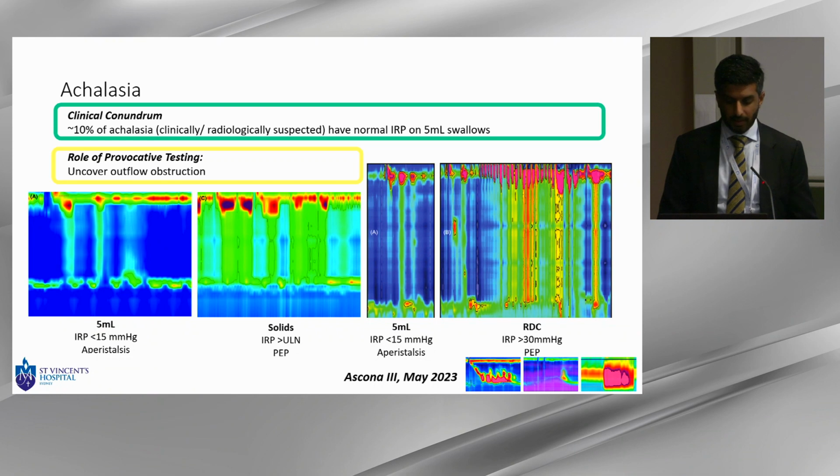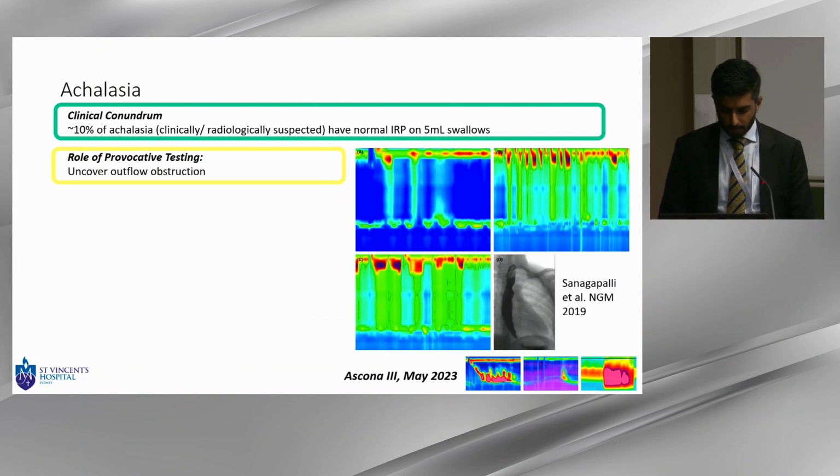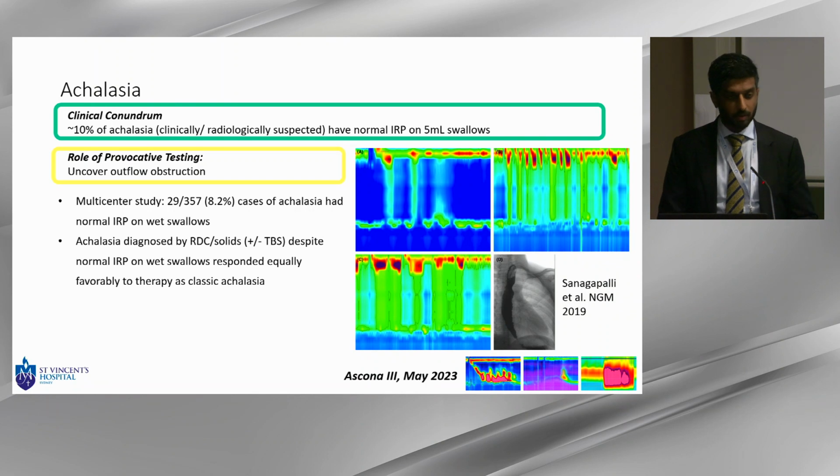And a very similar case here, different patient, but same thing, the raised IRP and pressurization was picked up with the rapid drink challenge. And we did here already, but we actually reported on a cohort of such so-called normal IRP achalasia cases, and we compared them to standard achalasia. So they comprised about 8% of the total cohort of achalasia, and when we looked at their therapeutic outcomes, we validated the diagnosis by showing they respond just as well as those cases of achalasia diagnosed traditionally.